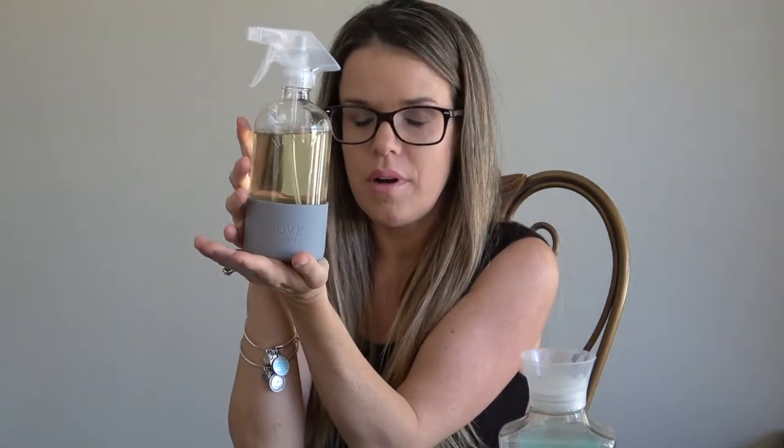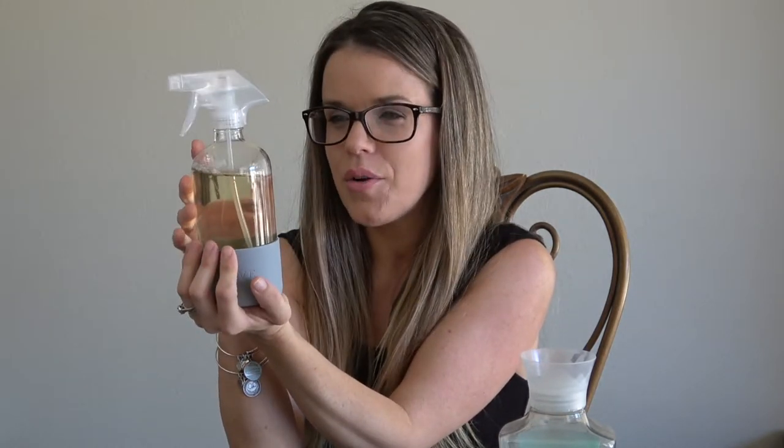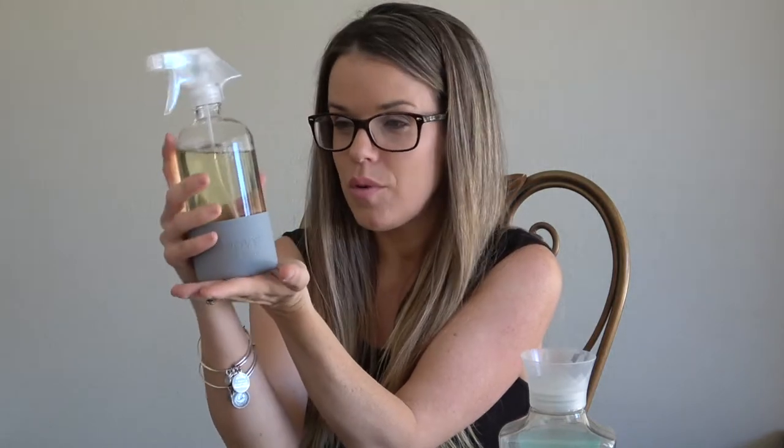So the next thing that I am loving in July is my Grove Collaborative glass bottle. I love these things. You can put essential oils in here and it's not going to eat through the plastic, and the silicone bottom keeps it safe when you're rummaging around on glass or wood or anything. So I highly recommend these. Pretty affordable, and the spray is awesome. It's very evenly distributed and light, so you're not using too much product, and that's a great thing.